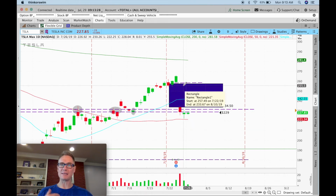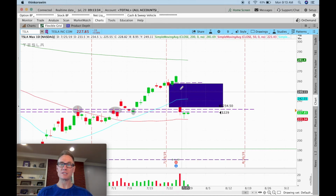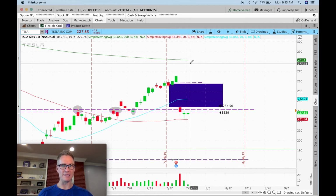Now once you get back to the top of the gap, sometimes you can get rejected off resistance and head back down. Sometimes you fill the gap and just keep going. So we'll have to keep an eye on it day to day.